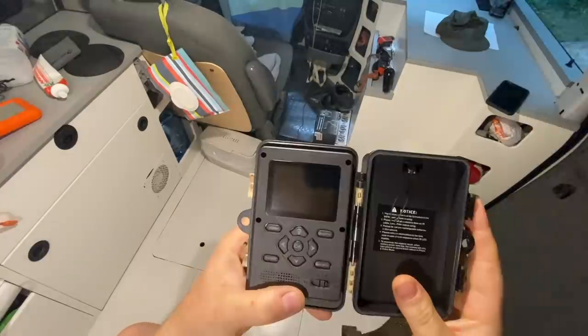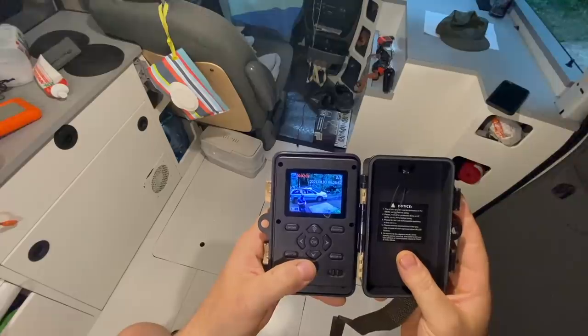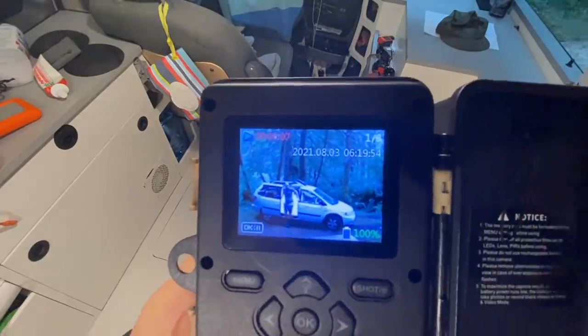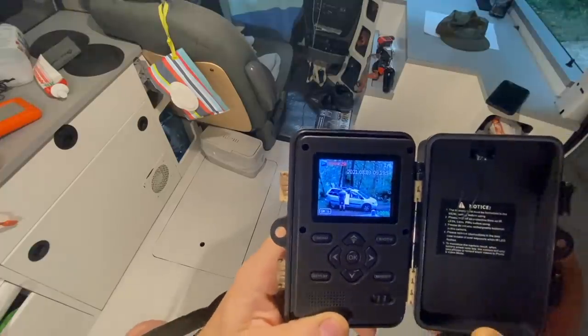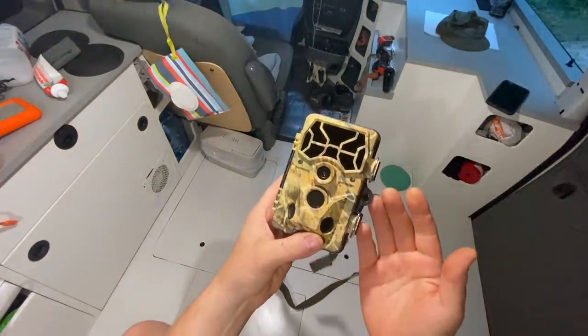Okay. Did we get anything? Nope. Just me, guys. Just me. All right. Well, it was worth a try. This is just a trail camera. It's basically a motion sensing camera.